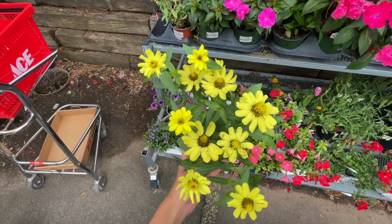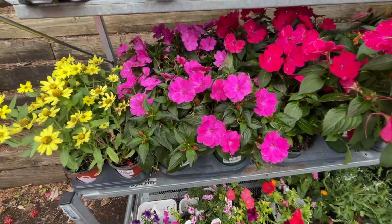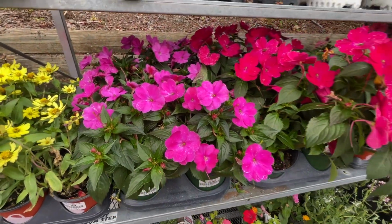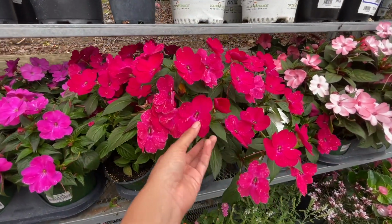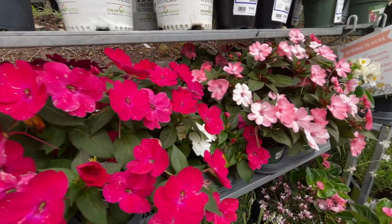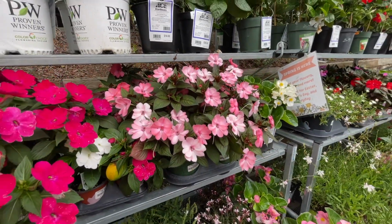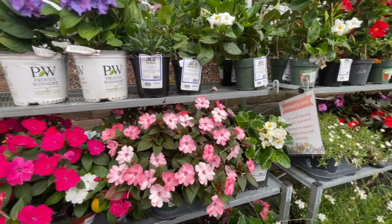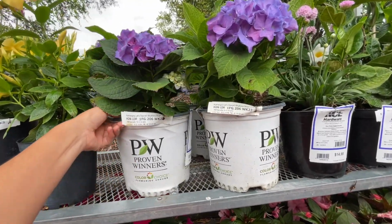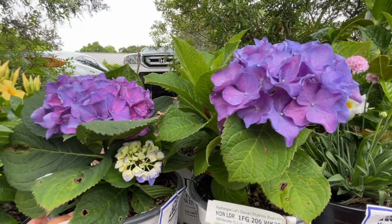Okay, so these are $7.99. And then we have the New Guinea Impatiens for $13.99. But they are full and big. Look at these. So look, the container, $13.99. They are bursting. And then my favorite, I love this color, $13.99. Then right up here we have the Proven Winners Let's Dance Hydrangea, $28.99. It's gorgeous.